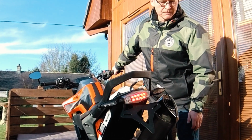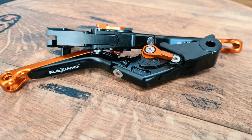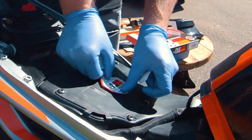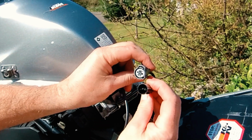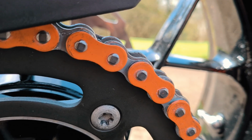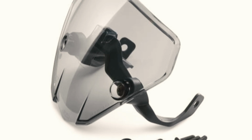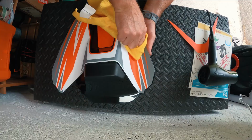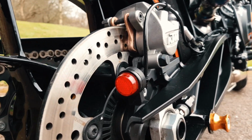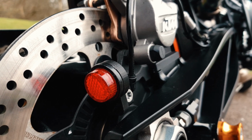We did the Evotech tail tidy, Raximo levers, which after a few years are starting to fade, a K&N filter, the booster plug, another belly pan, sprockets, a chain, discs and pads, fly screen, Dab Rabbit decals, plus a one-off 3D printed reflector from Lowmate. Where are you, Lowmate? I hope you're well, pal.